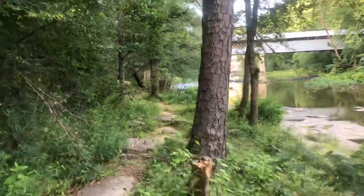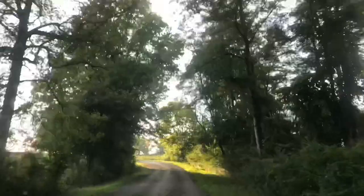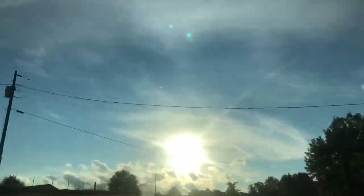Just a short hike back to our truck and then a short drive back to our house. I don't think I'll ever get used to saying that. It won't be long though.